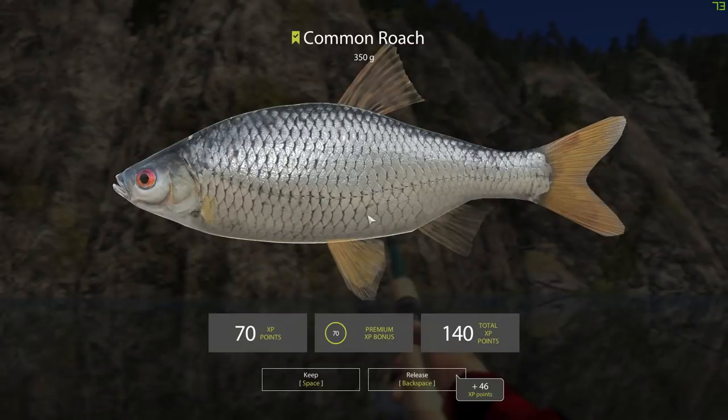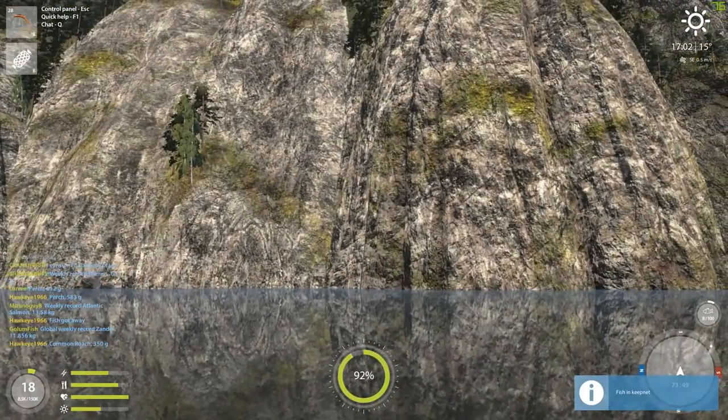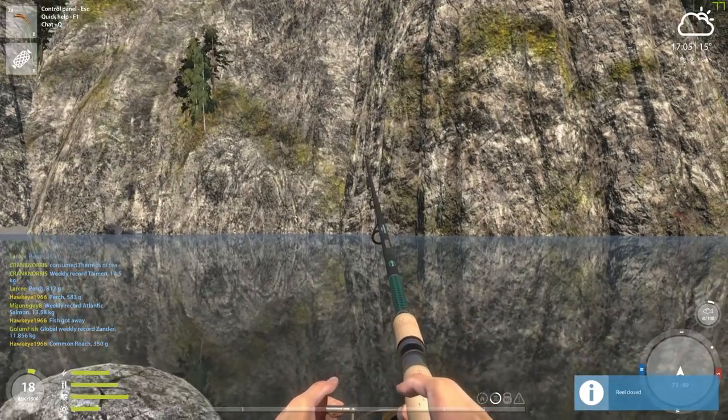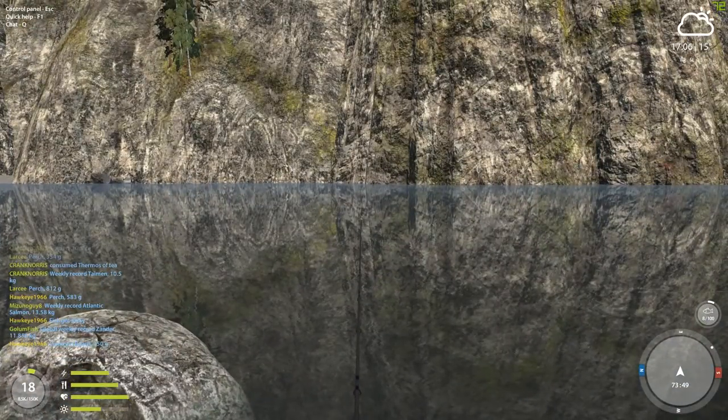Whoa. Not bad. It's a common roach. Okay, let's make sure that gets out nice and deep.